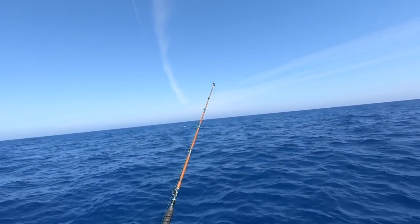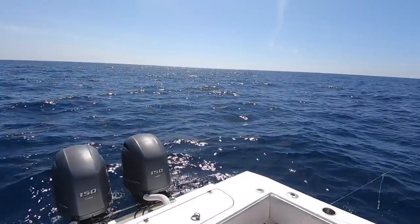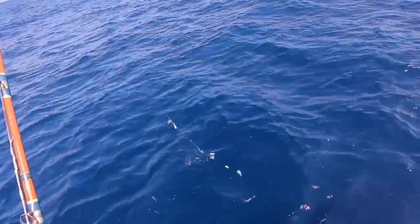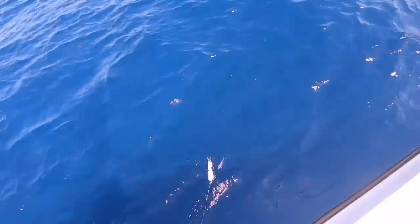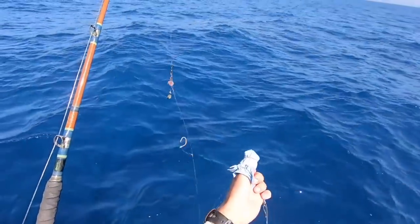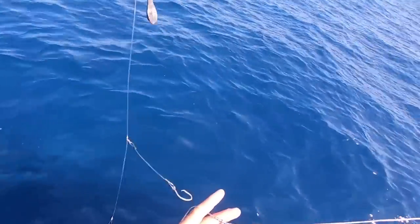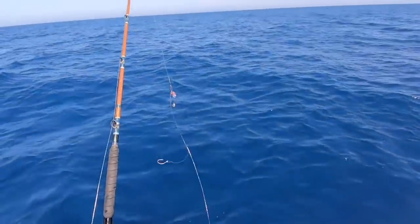That fish was massive. 200 pound test, he just snapped it. One, two, three, four. Ate the bottom rig and snapped it at the swivel. Wow. Whatever that was, it was big.